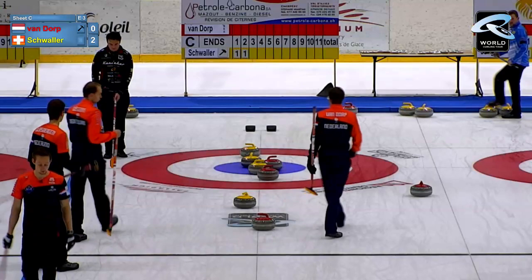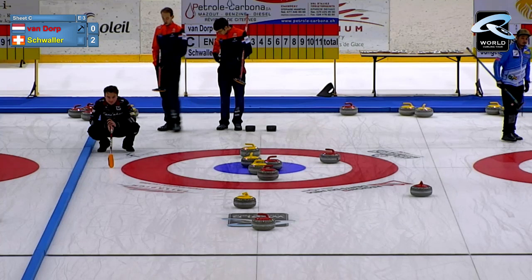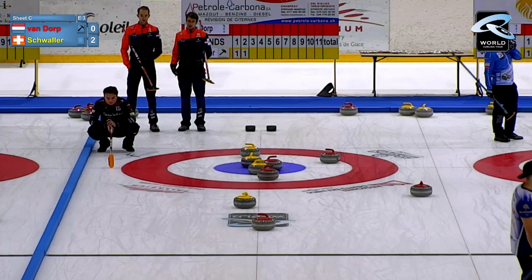I like this call though, Yannick's going to try and come down and basically block up the in-turn draw to the button. Probably finish somewhere just close to the edge of the 12 foot, just outside the rings. If I understood the Swiss German correctly.